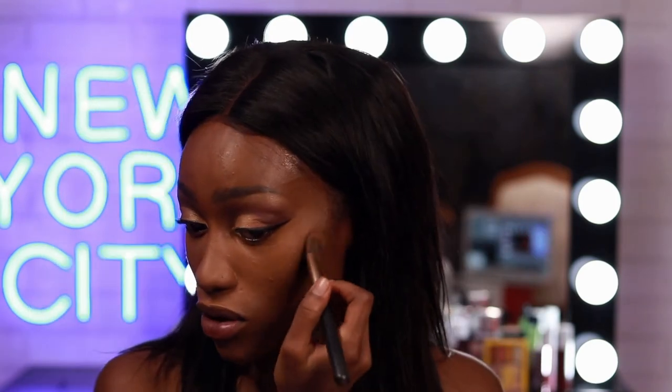Okay. I kind of don't really need contour. I mean, my cheekbones are kind of extra. This is what I do. Okay, this is what I do. So with that same foundation that we're using, I'm gonna go in with the color 370. I don't like too much contour.